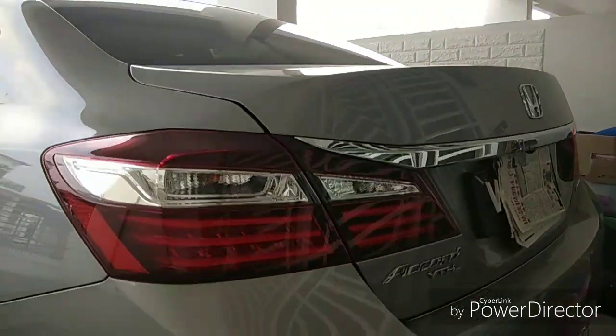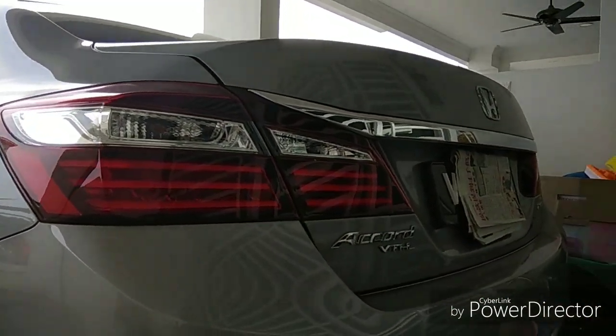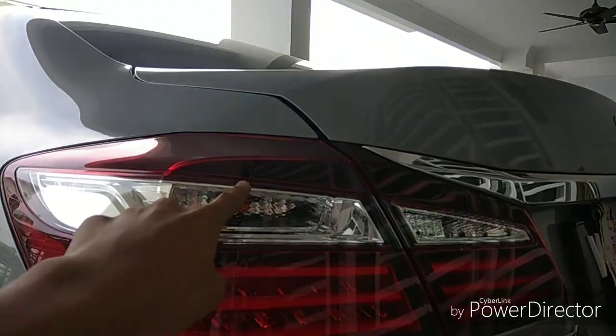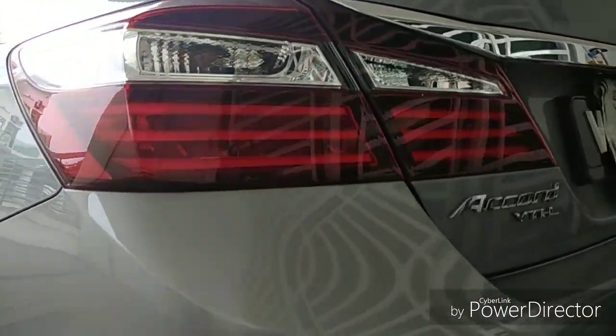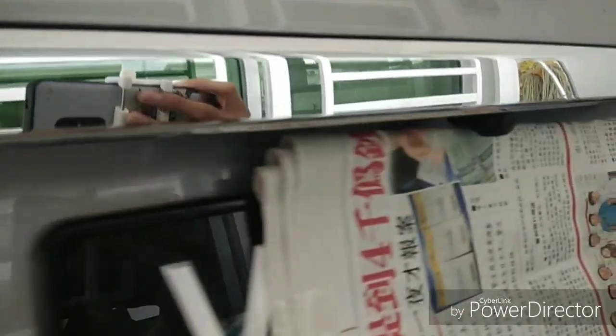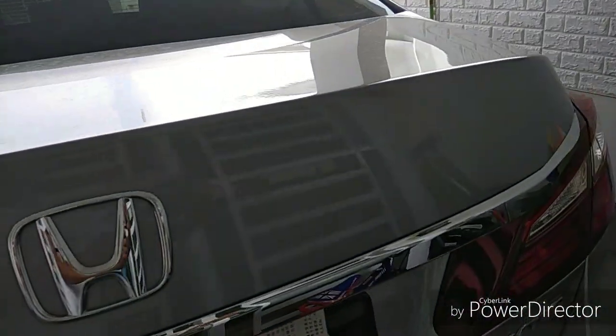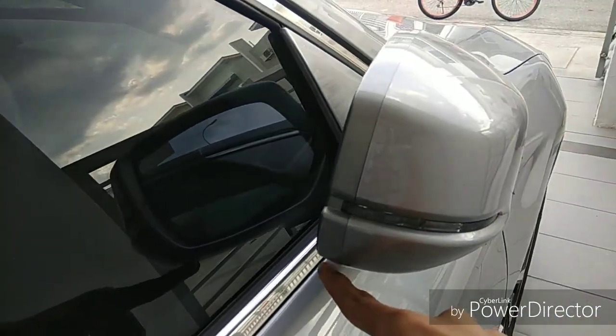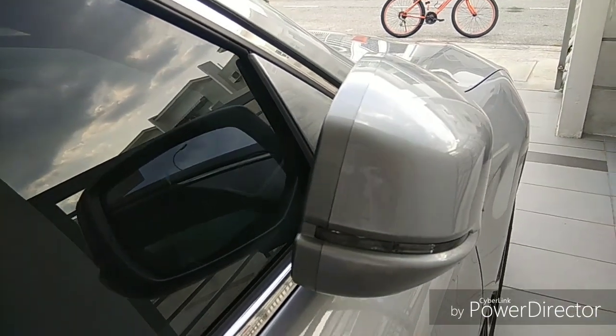At the back, you get LED taillights standard across the range, and the back has been refurbished compared to the older generation. The rear taillight, you'll notice, has already darkened up. We've got the chrome panels right here. Four reverse sensors are standard across the range. Reverse cameras are also standard across the range. There is no rear spoiler. You only get the LaneWatch at the left side mirror and not at the right side.